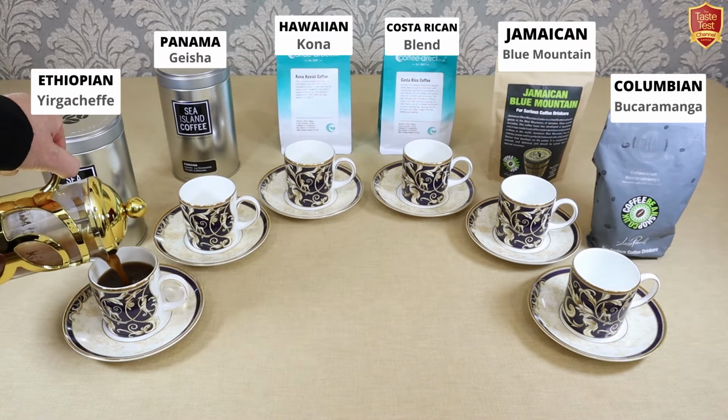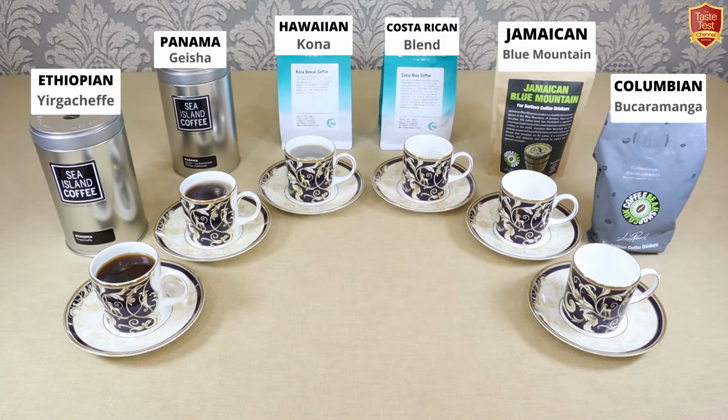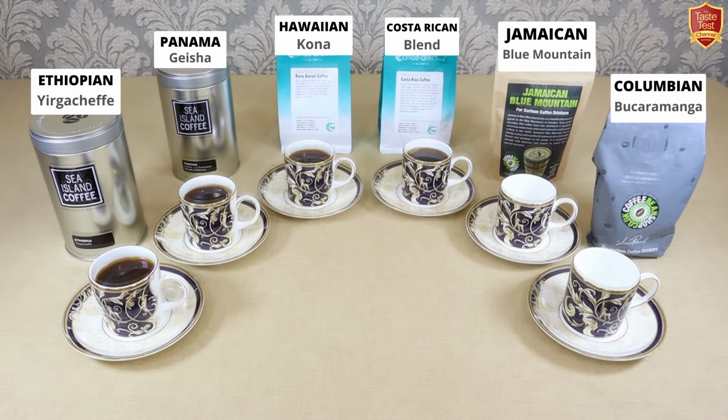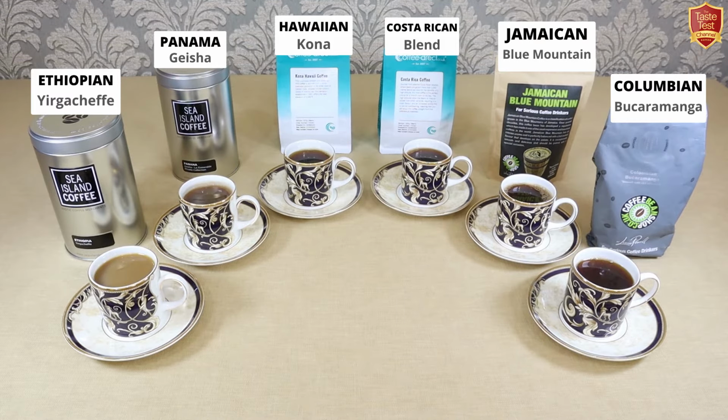So we've got a cup of Ethiopian Yirgacheffe, Panama Geisha, Hawaiian Kona, Costa Rican, Jamaican Blue Mountain, and Columbian Bucaramanga. All of these have, of course, been brewed for exactly the same time, and at the moment, there's very little variation visually. Now, the best coffees are commonly enjoyed black. In the background, I'm going to be trying all six of these black and white to ensure a thorough test, but for now, let's add the same small amount of milk to each, because that will allow us to see any colour differences more clearly.